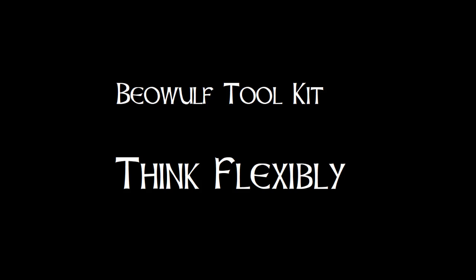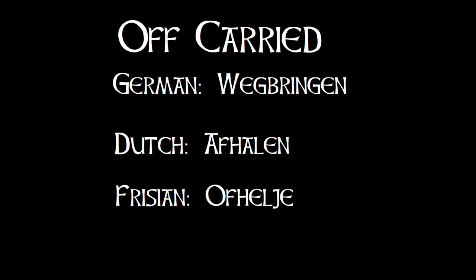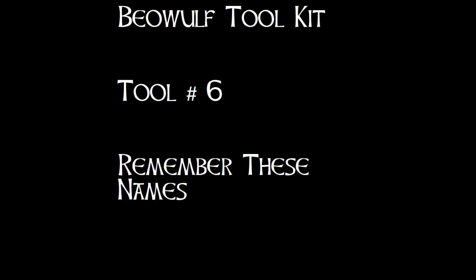I think off-carried as well is also a function of Old English grammar. I'm not 100% sure on this, but we do see this in a lot of other Western Germanic languages with separable verbs. The grammar function is still done in German, Dutch, and Frisian. Here's actually all of the examples of off-carried in each of those languages. Wegbringen, afhalen, ofheltje.